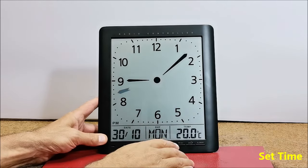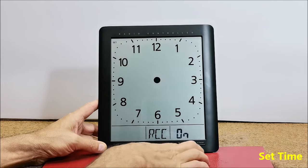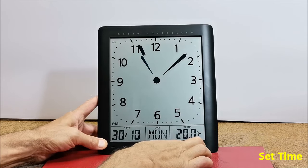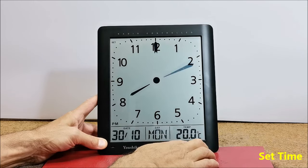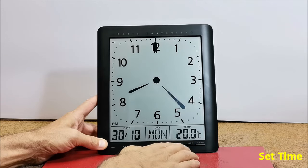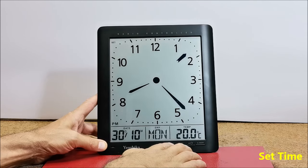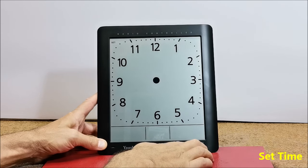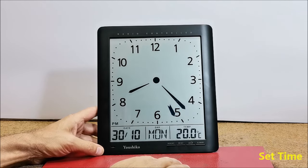To set the clock manually, we need to hold the mode set button for 3 seconds to enter clock or calendar setting mode. RCC on or off. Next, hour. Next, minutes. Year. Month. Date. Celsius or Fahrenheit. And press mode set again to confirm each setting.